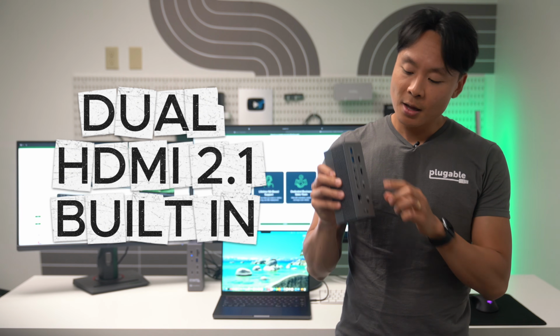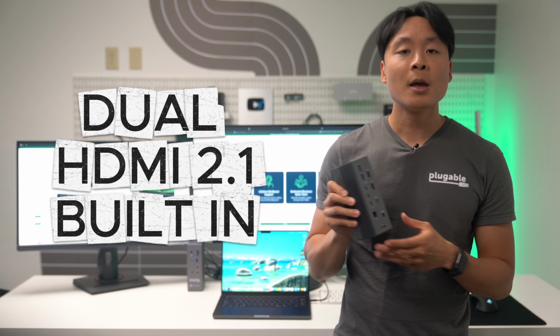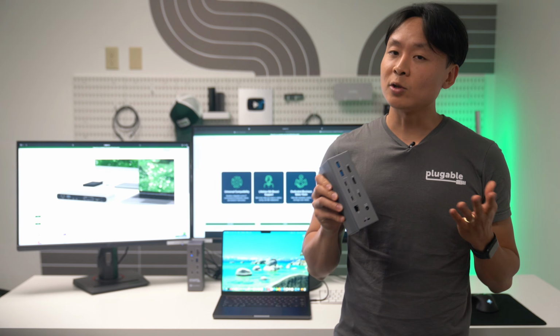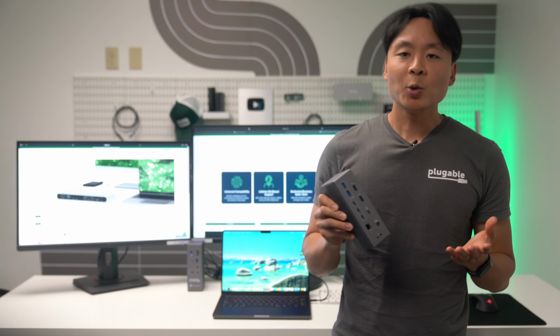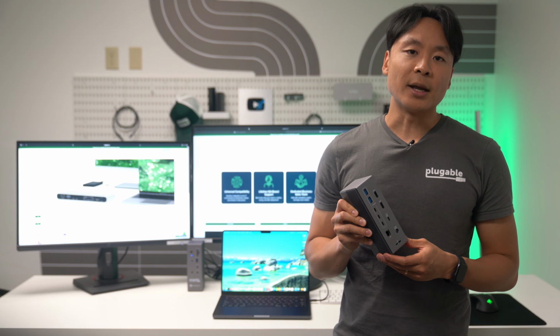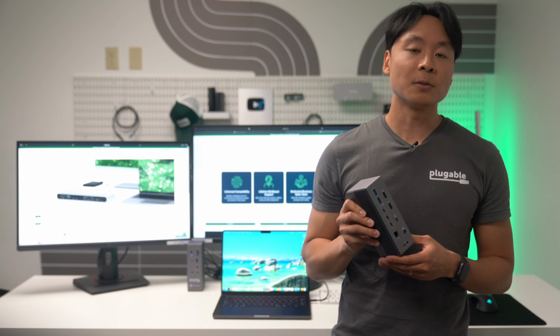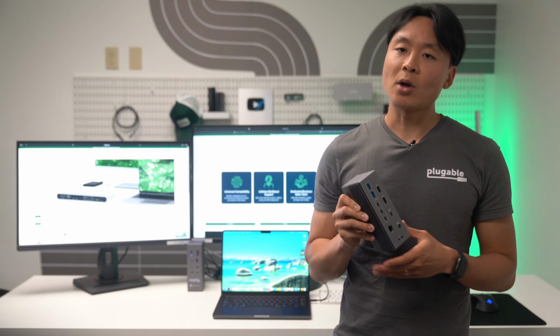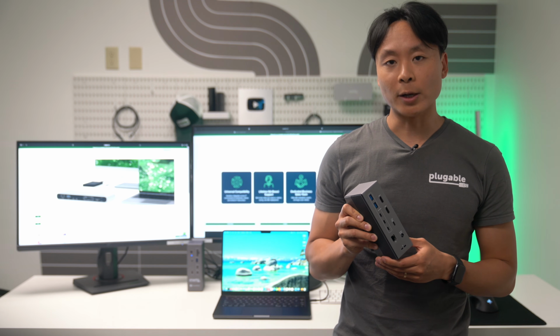Second, Dual HDMI is built in. This is easy to overlook, but it matters a lot in real deployments. Many Thunderbolt docks rely on downstream USB-C or Thunderbolt ports for display output. That can work well if you have monitors that support it, but it often means users need separate USB-C to HDMI or USB-C to DisplayPort video adapters. Those adapters add cost, create ordering complexity, and become one more possible failure point.